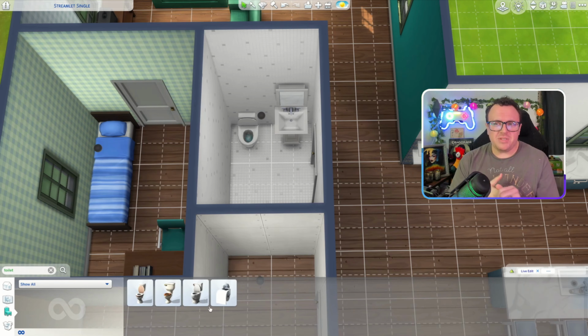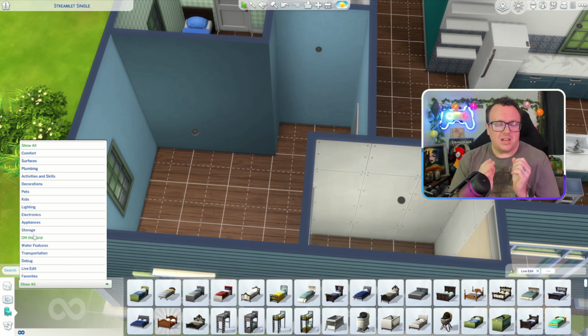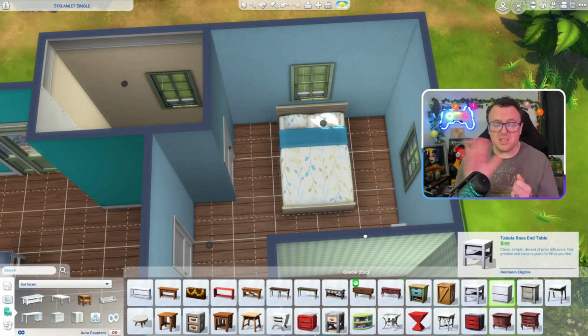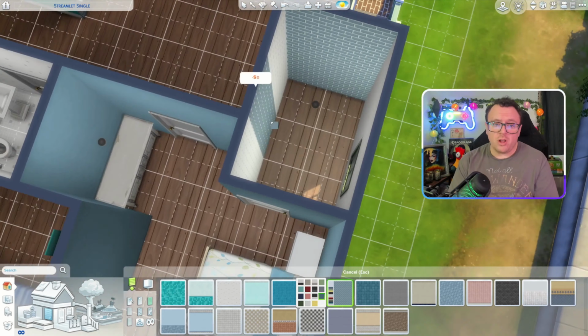I wish I was able to use the hexagon tile in the kitchen. It is a little pricey though, so I just went with this cheaper hardwood floor, but I used the new tile, including the subway wall tile in the ensuite bathroom. So I did try to at least use a little bit of it. Overall, that's pretty much it.